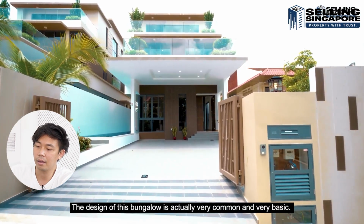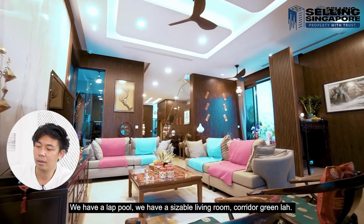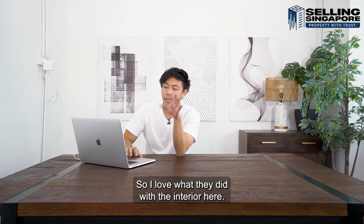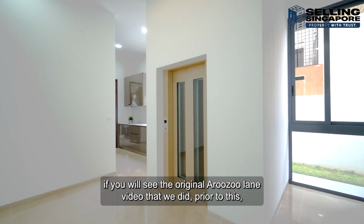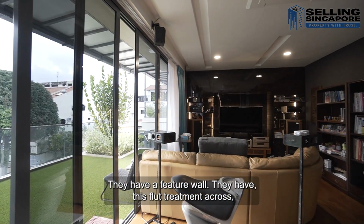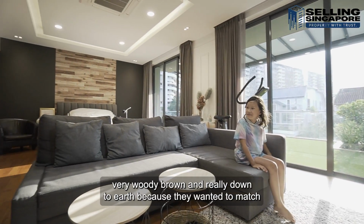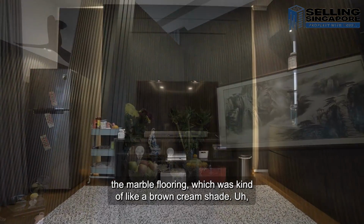The design of this bungalow is actually very common and very basic. We have a lap pool, we have a sizable living room, corridor green. When we decided to sell our old house, which is a 99-year listed house. So I love what they did with the interior here. If you see the original Aruzu Lane video that we did prior to this, it was actually completely bare. Now they have run ID across the walls, they have a feature wall, they have this flute treatment across the partition walls here that they created all around, to make it very warm and very woody brown and really down to earth, because they wanted to match the marble flooring, which was kind of like a brown cream shade.